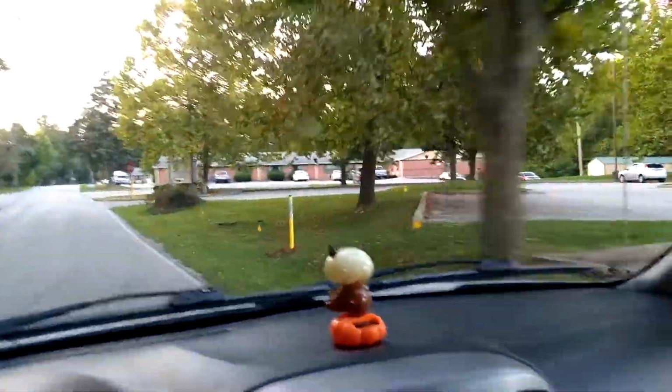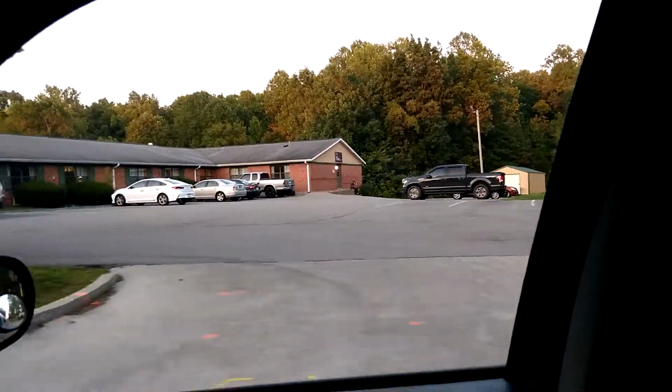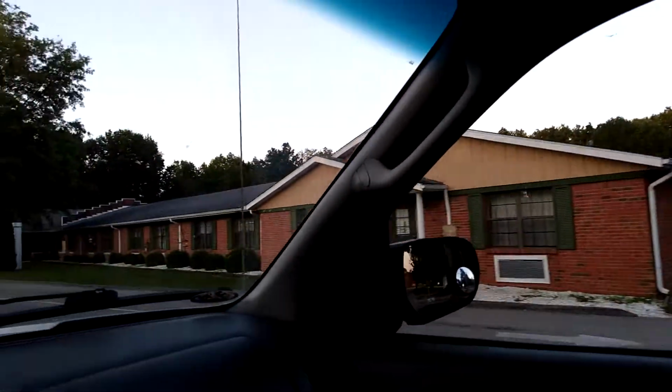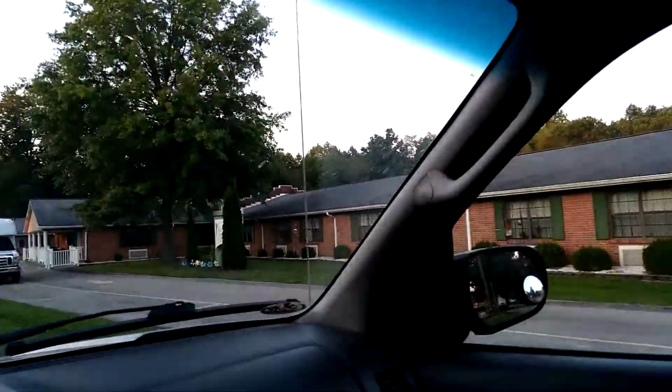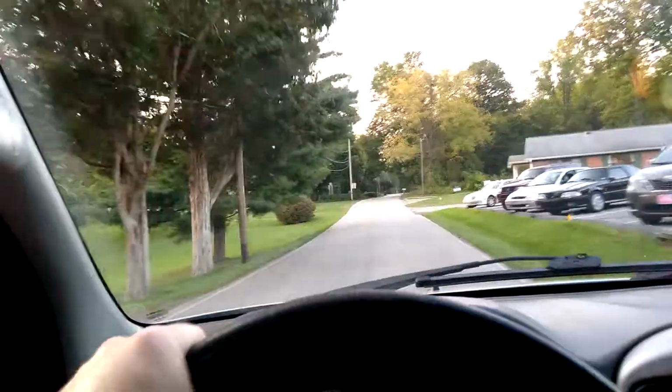Now here's the rehab facility, also known as a nursing home, where my dad was living whenever he died last summer. So he was living in there, that end wing of it. So it's Kindred, what is it, Indian Creek facility there.